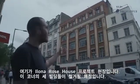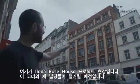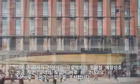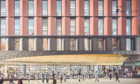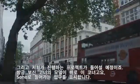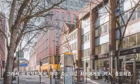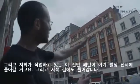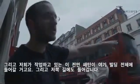So here we are at the site of the Ilona Rose House project. These three buildings on the corner here, going all the way back to that road, are all to be demolished to make way for the project we're designing at the moment. That model of the corner that you were just seeing is actually this corner here, which marks the entrance into Soho. So it's really important for the project, and this facade pattern we've been working on will be applied to the building all along here and on that street there.